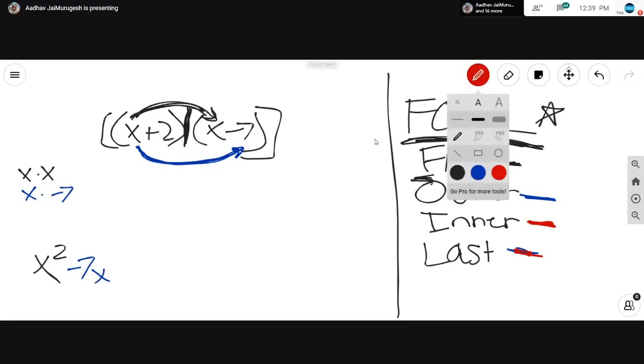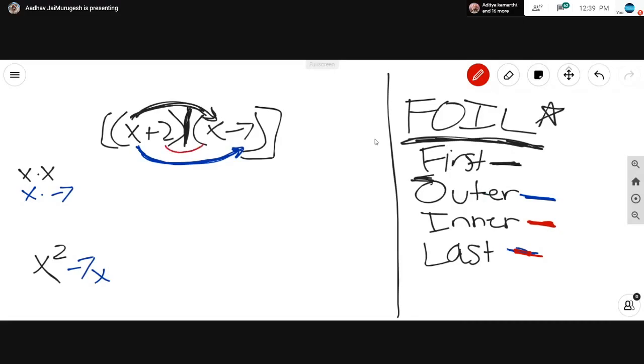Next, we go to inner. Inner is going to be these two numbers, because they are inside, in an inner position. If you multiply these two numbers, you get 2 times x, which is plus 2x.